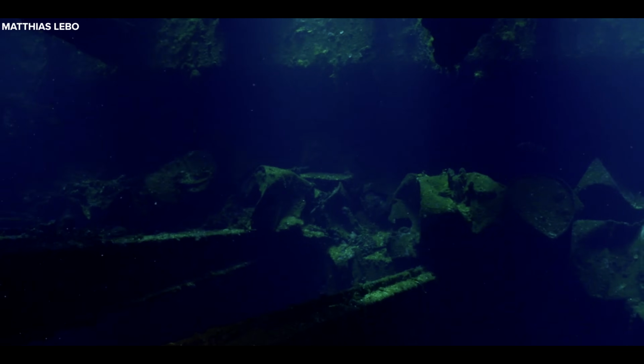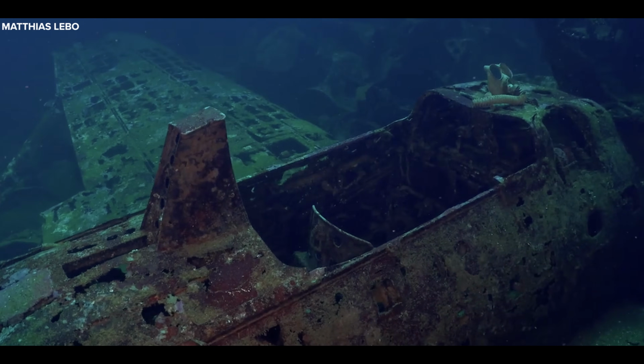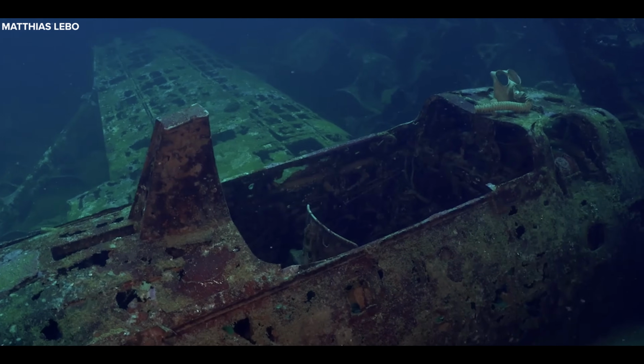Didn't sink though, managed to limp back to the safety of Lagoon for repairs, and then after, I think it was a fair while, after she was all patched up, they kind of put her back out to sea, and then a month later she was torpedoed again, and then she sunk.